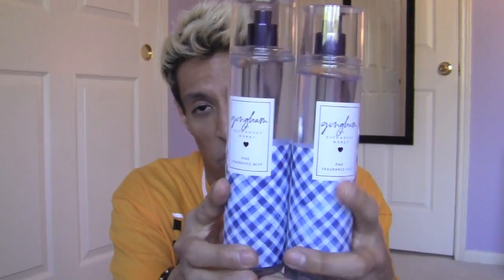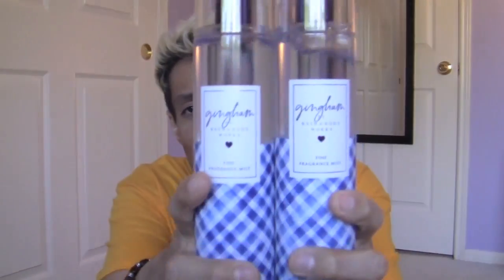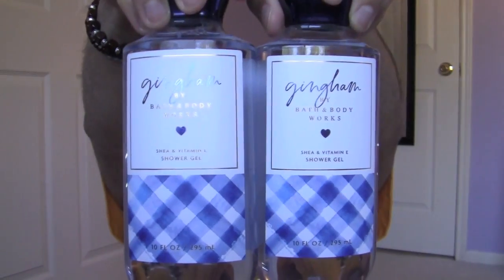And I have three. Well, two and a half, because I'm halfway through the other one that I'm in the bathroom, but I have to pick up two more. Gingham, you guys. Gingham, gingham, gingham! Obsessed, I know. Obsessed. And then I have to get two shower gels, girl! And it's so good. OMG.